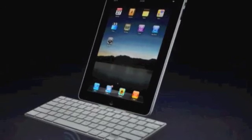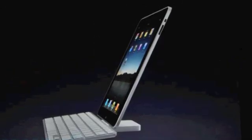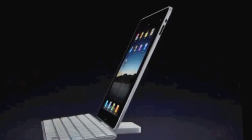So some accessories for the iPad. These are only accessories by Apple so far. So there's a dock, a keyboard. It looks similar to the wireless keyboard, the aluminium keyboard, but it looks a bit fatter. I'm not too sure. And there is a case as well.